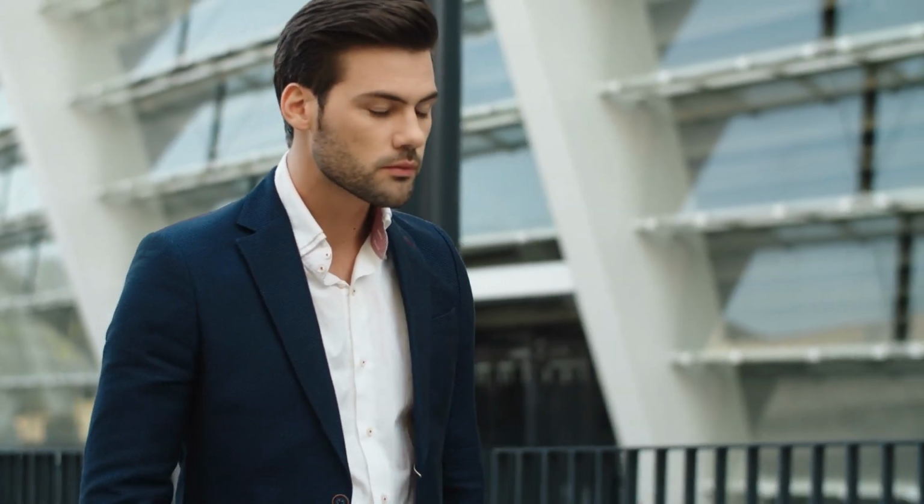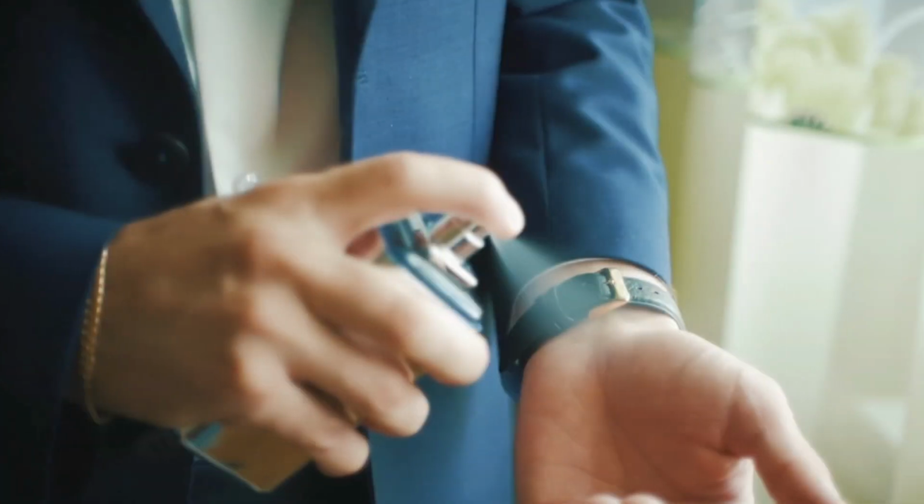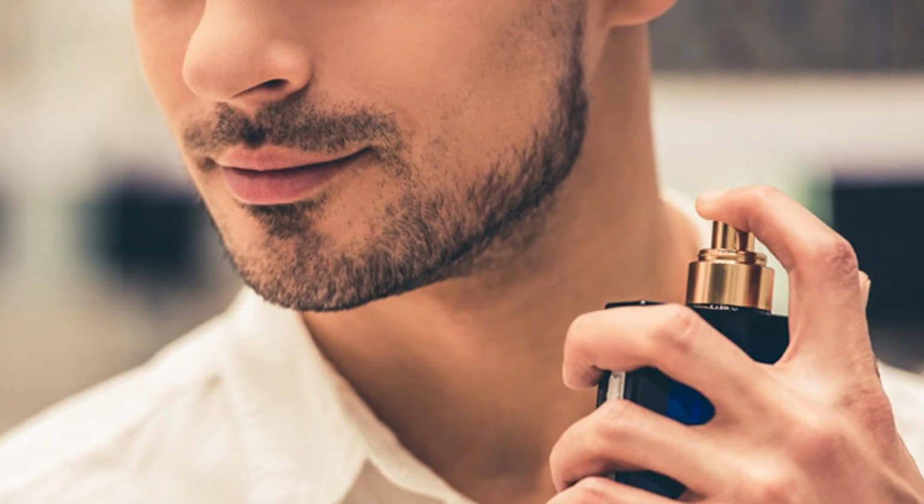The goal is to create a fragrance that is sophisticated and refined, not overpowering and overwhelming. Applying your fragrance lightly and only on your pulse points, such as your wrists, neck, and behind your ears, will allow the scent to blend with your natural body odor and create a unique scent that is subtly distinctive.